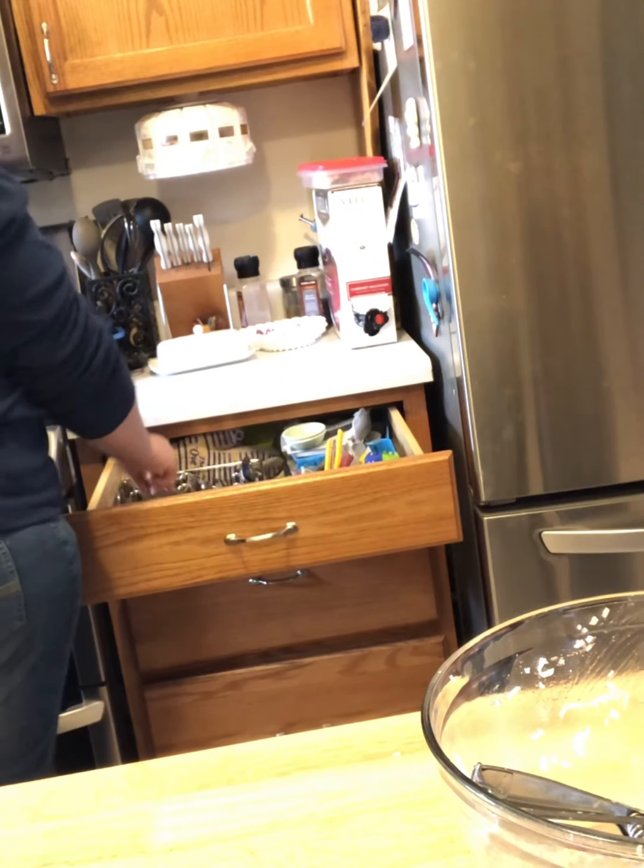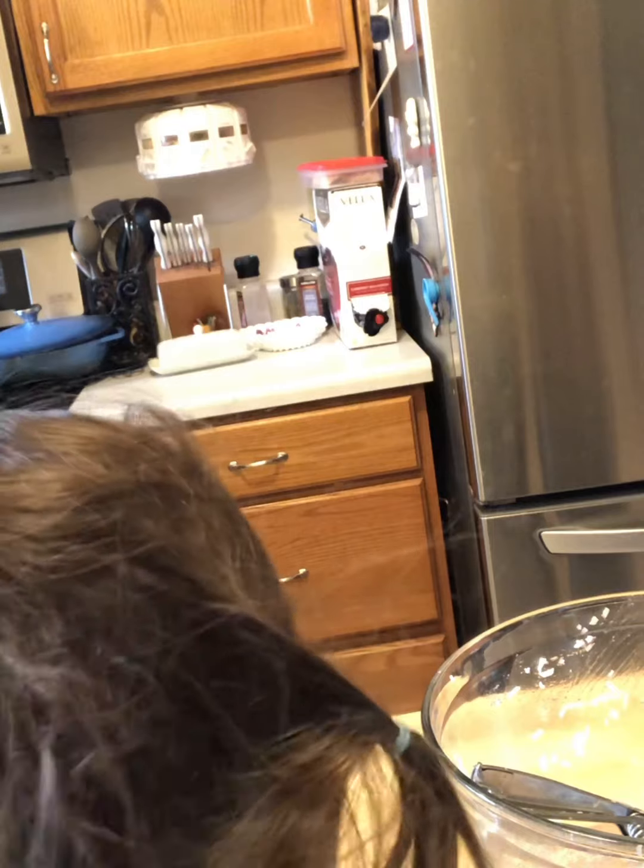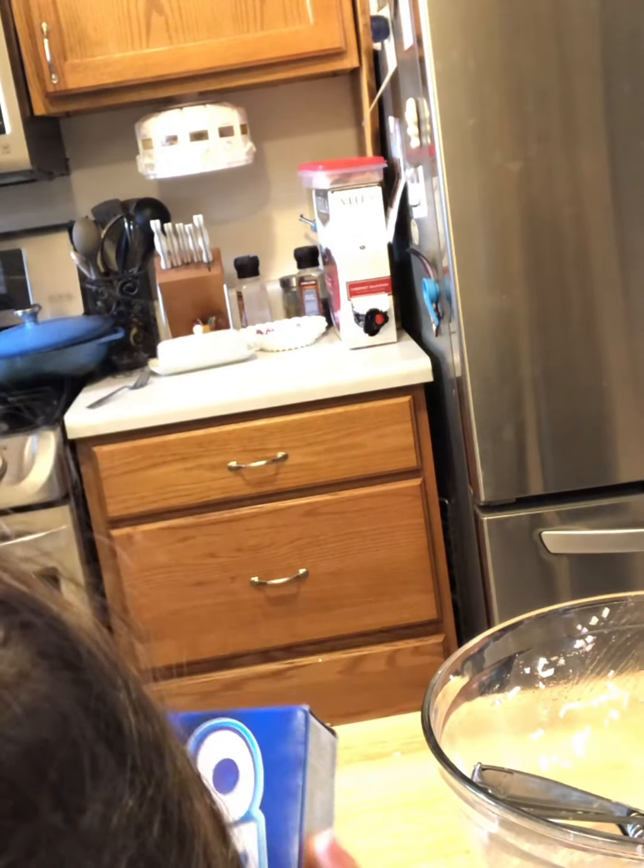Getting a fork to check on my rice and to fluff it up and to see where it's at. When you put it in the freezer, you want it a little less done than usual, just because it's gonna cook a little bit more when you warm it up when you're ready to use it. And here's Judith. Looks like it's time to make pudding pops and raspberry jello cups.